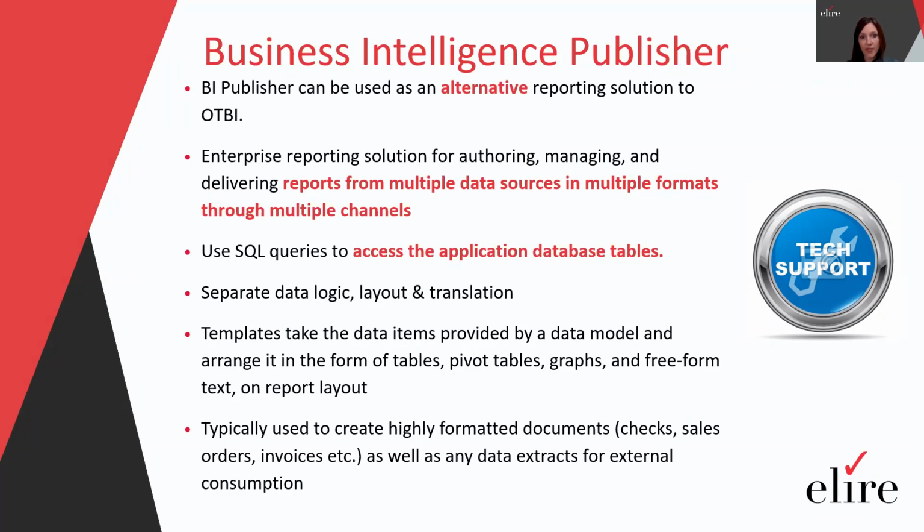Using the Business Intelligence Publisher, you can actually access the database directly with SQL queries. With this tool, you can create highly formatted templates as well. So if your report needs to look a specific way, then this tool is likely the tool of choice.